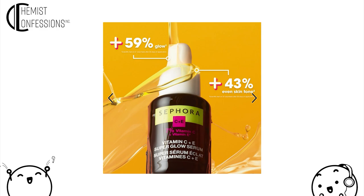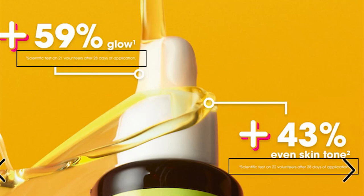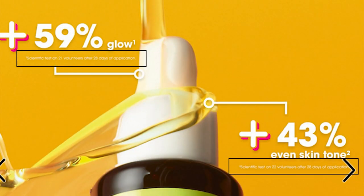What's interesting is Sephora actually did clinical testing on this product. Whoever made this artwork really hates Sephora or hates their job. It says plus 59% glow and plus 43% even skin tone. I was trying to look for the specs, like what kind of testing it is and for how many weeks. There is a little asterisk underneath that is so small I can't see it. If you really zoom in, you see scientific test on 21 volunteers after 28 days of application. It's super tiny, and it looks like either a typo or two tests, because one has 21 volunteers and one has 22.